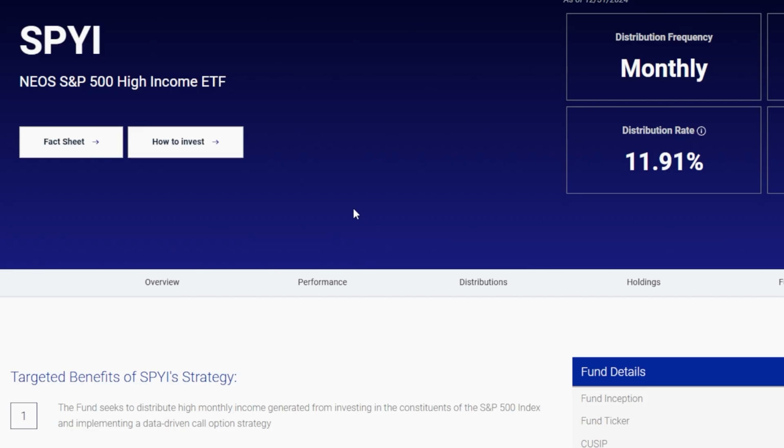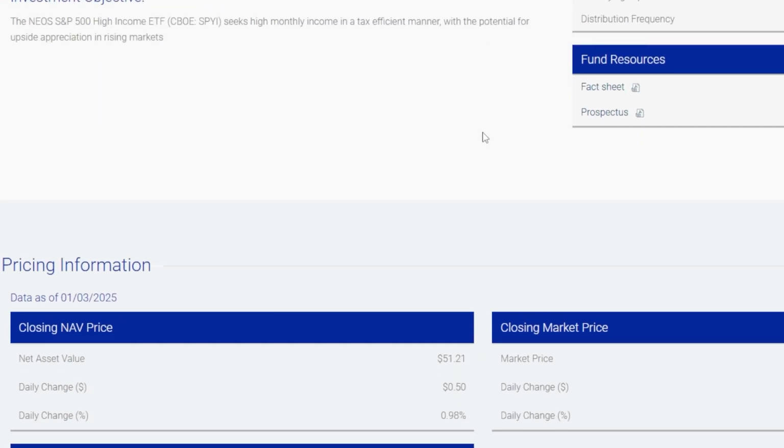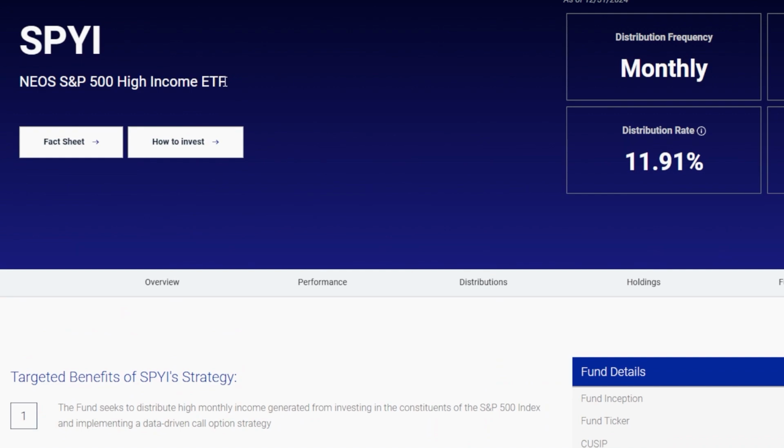So now that we talked about SPYI, the NEOS S&P 500 High Income ETF, and I shared with you guys the distribution rate, how much I earn in income every single month from this one as of right now, and my honest thoughts when it comes down to it, I lastly, most importantly, want to hear from you guys down below. When it comes to higher income style ETFs that you're buying in order to earn a nice steady amount of income, but also want a little bit of upside, what are some of the top names you're looking into and/or buying across the market as of right now? Drop some of the ticker symbols in my comments down below.